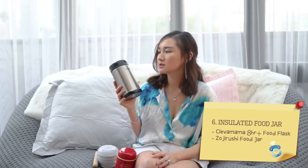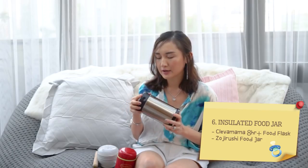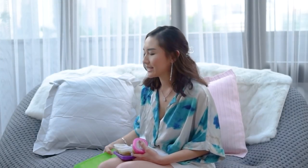And this one is my favorite. This is Zojirushi, a Japanese brand. A lot of moms probably also use it. It's a lot bigger, and inside it comes with little compartments to keep your food warm. Definitely yes.